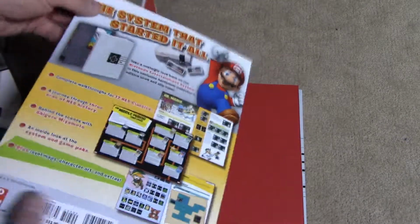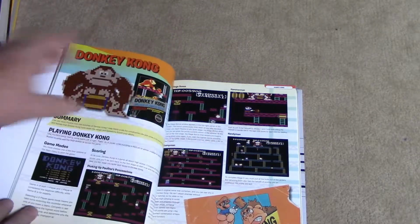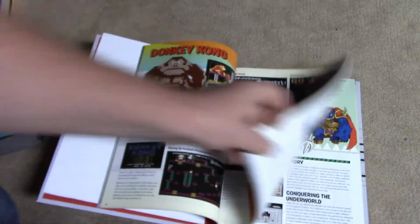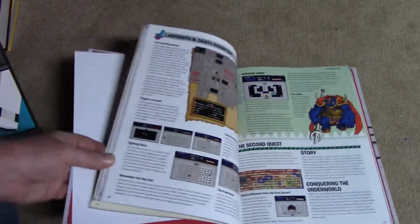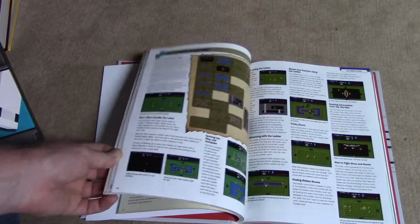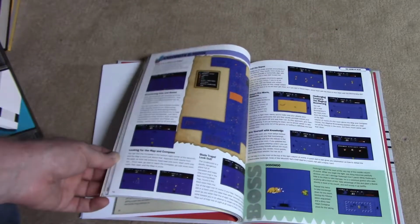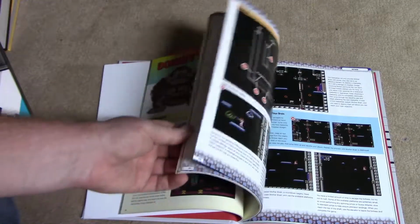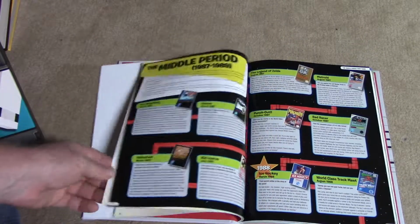Let's see. The system that started it all. And it gives you basically details of every game on the NES Classic. So really cool. This is good because it even shows you the Konami codes and talks about it. Just really cool stuff. Yeah, I'm pretty sure it's this book that tells you about that. I have another one for the NES Classic too, a little book. That one's pretty nice too. But this one's more complete and shows you all kinds of stuff. I mean, it's pretty much like a guide to each game.